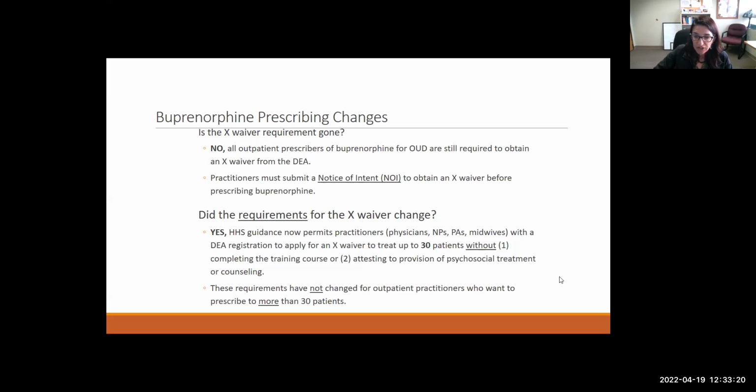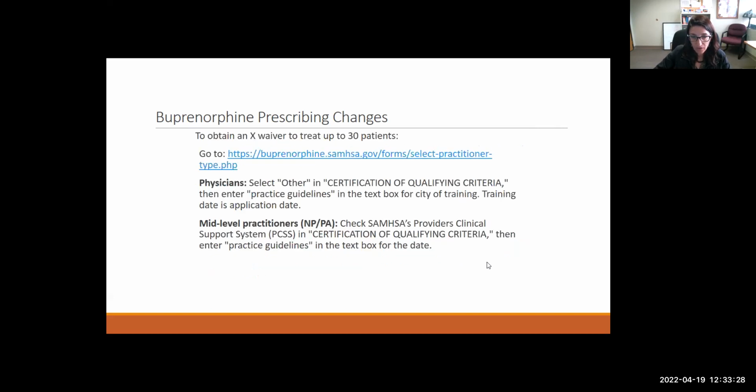But these requirements have not changed for outpatient providers who will be prescribing to more than 30 patients. In that case, at this time, we still have to complete the course. And the changes, just to specify what happens differently, is to treat up to 30 patients. This is the website via SAMHSA, and physicians would select other in the certification of qualifying criteria, and then enter practice guidelines for certificate of training, as opposed to having to enter the actual course that was taken. And then NPs and PAs would check SAMHSA's Provider Clinical Support System, PCSS, in the certification of qualifying criteria, again entering practice guidelines in the text box.